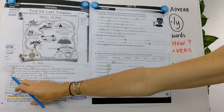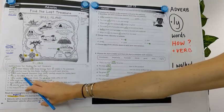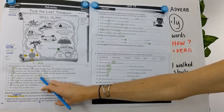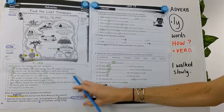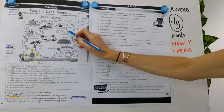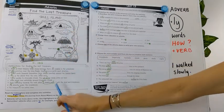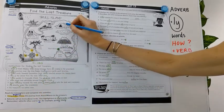Number 3, travel north towards Desolation Cave. Move carefully around the sinking sand. Move around the sinking sand and to Desolation Cave. Pick up the shovel from the cave. I'm doing my little shovel.